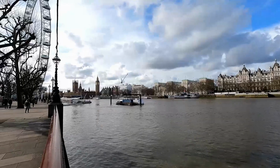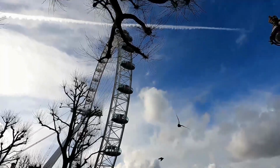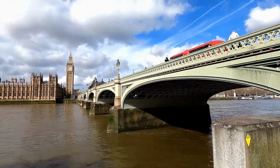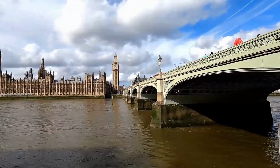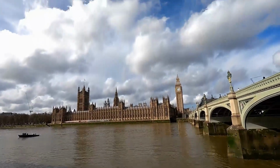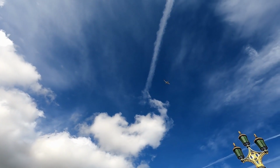And here's one structure that is certainly a newer piece of London, the London Eye. We didn't go on it, but it was very impressive as we stood by it. Then the other side of Westminster Bridge, we get this gorgeous view of Parliament. Look at that. But of course, as well as the trains, the buses, the cars, we've also got the planes, because there are a few airports at the city, so we've got noise above as well.